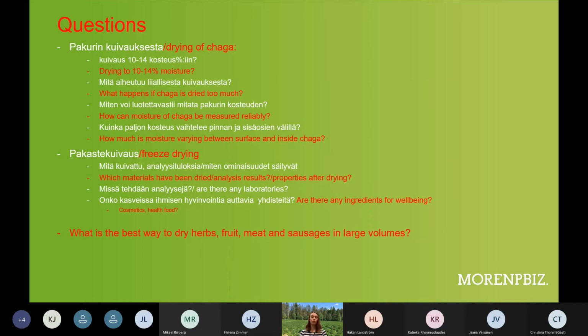Normally, if you look for freeze-dried products from the stores, commercial freeze-dried products, they are berries and fruits. But of course, you can freeze dry any material that you would dry in a normal oven as well. For the analysis results for freeze-dried material, there isn't that much comparison made between the freeze dryer and a normal dryer, but it has been observed that the color properties of the plant material are preserved better in the freeze dryer than in the normal dryer, because of the oxygen not being present in the freeze dryer. And also the freeze dryer gives the material more porosity.